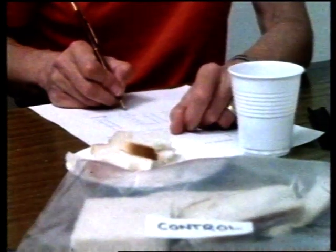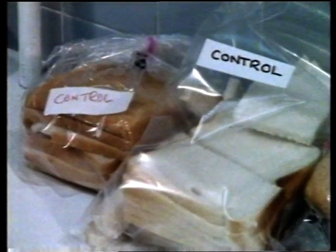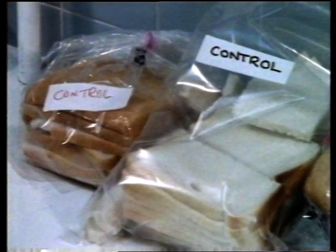They mark on a scale of 1 to 10, and this loaf is called the control, the loaf they'll use to compare for taste with other breads. So it's important they all agree on the control marks.